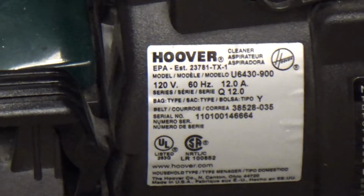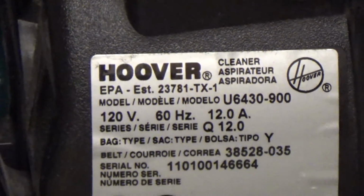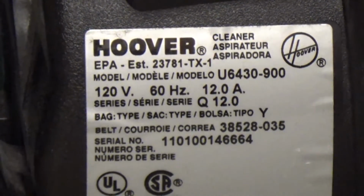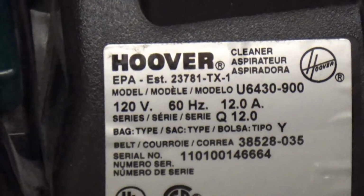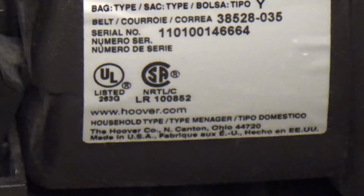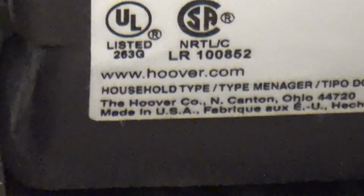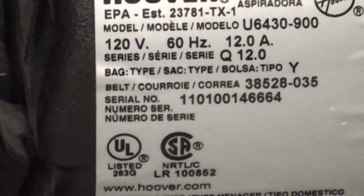This is the Hoover U6430-900. 12 amps, which is just outrageous. I don't understand why these need so many amps when the Oreck can do it with 3 or 4. Made in USA, so hopefully it still works pretty good.